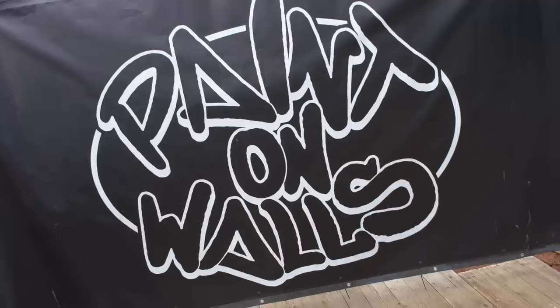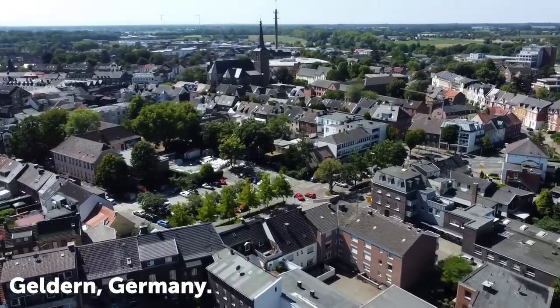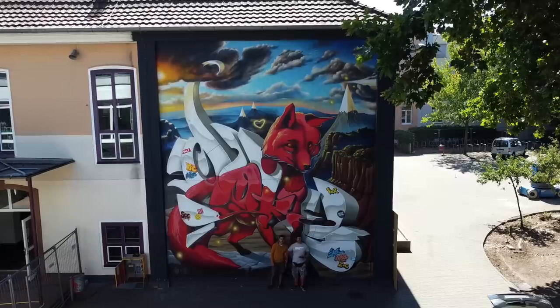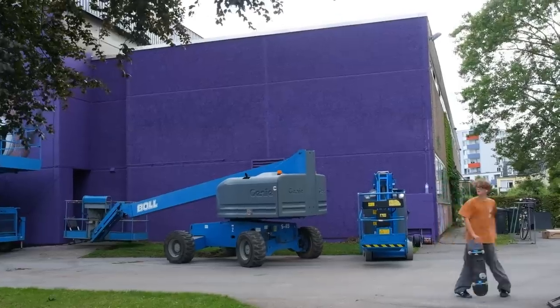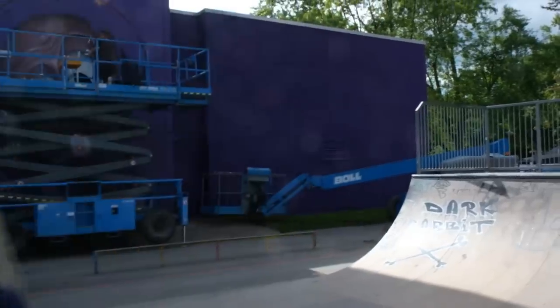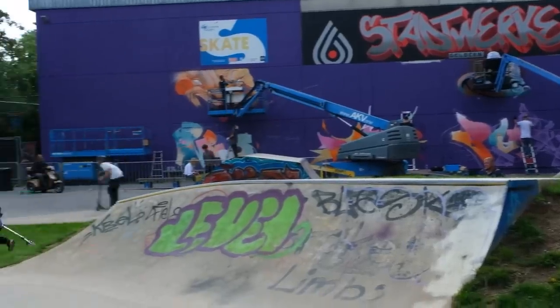Alrighty, welcome to the Paint on Walls Festival in Geldern. You might remember that I've been here the last year and I painted this huge wall with Smo in 2.5 days. This year, our wall at this festival is also very big, but there will be 4 of us, our whole crew. It's Friday evening, the festival is starting tomorrow, but we arrived early to be early. But to our surprise, most of the guys are already painting. So we just arrived and we are already falling behind.